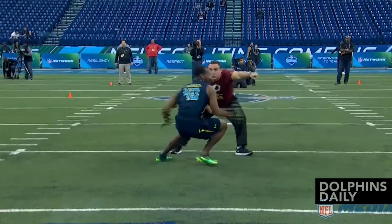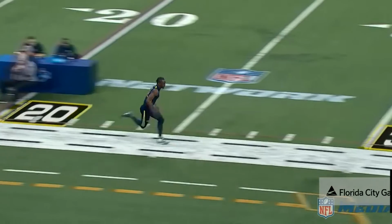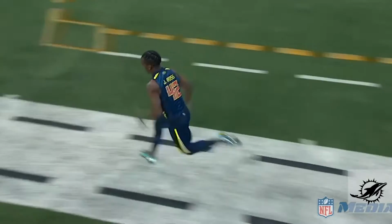And finally, one of the headlines out of Indy was wideout John Ross. He was a blur in the 40-yard dash, running a 4.22, breaking Chris Johnson's 4.24 set in 2008. Now on to reveal the top special teams play from this past season.